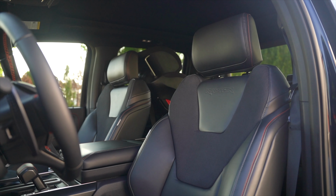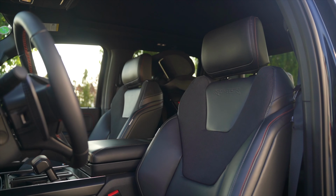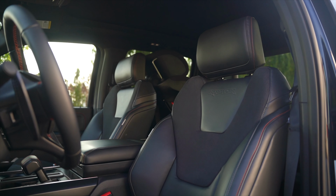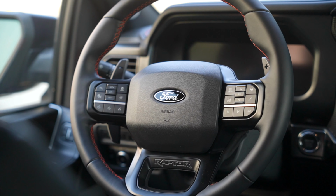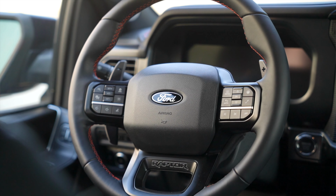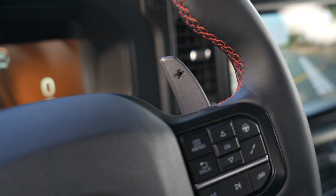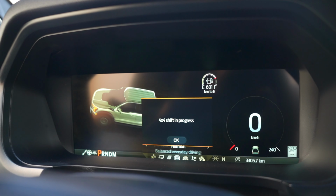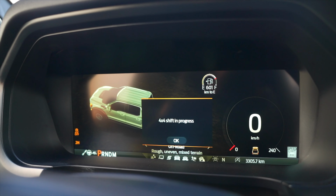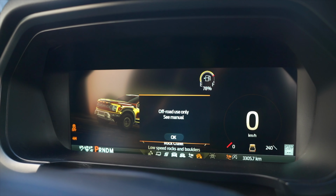Up front, these seats are comfortable as well. They're heated, they're cooled, they're bucketed, so it actually holds you in decently well. You got your performance Raptor steering wheel in front of you with a bunch of buttons, including all the drive mode, exhaust, suspension, like everything's on here. You got your metal paddle shifters on the back, digital cluster behind that. Pretty customizable. Depending on drive mode, that switches around. You got a heads-up display that is full color and shows a lot of information.